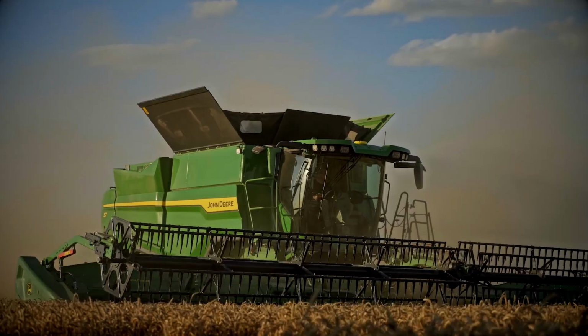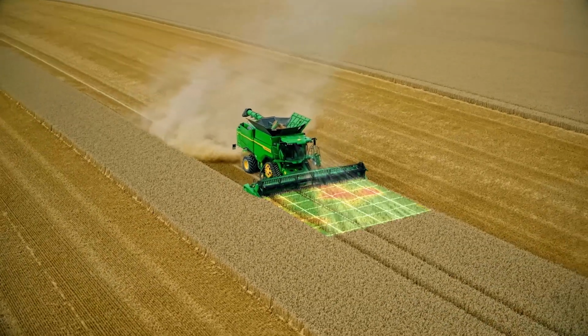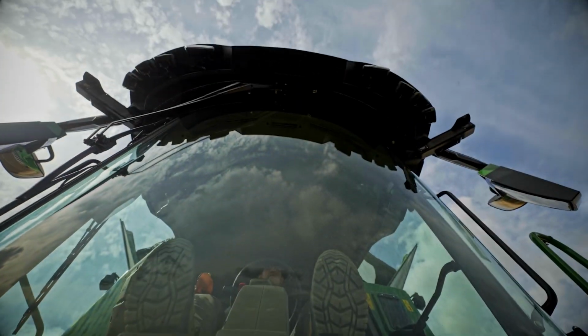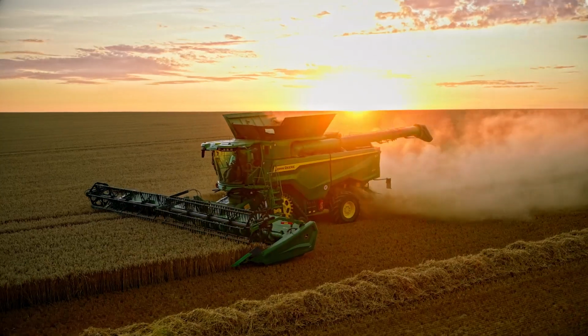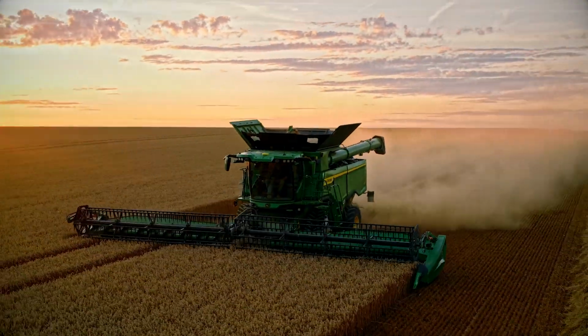The S7 combines are equipped with an innovative tech stack, including advanced automation systems that redefine the combine experience. You'll enjoy unprecedented levels of comfort, greater efficiency, and exceptional grain quality. All backed up by John Deere precision ag technology, powerful connected support services, and world-class dealers.